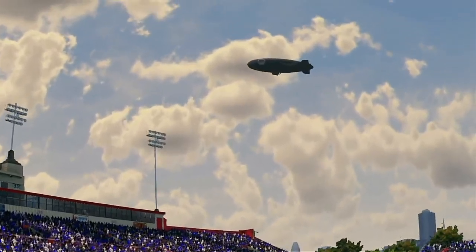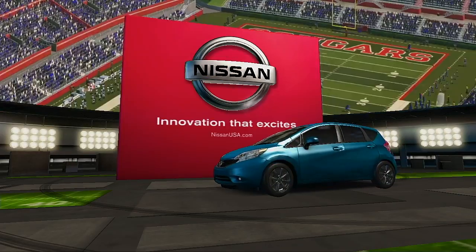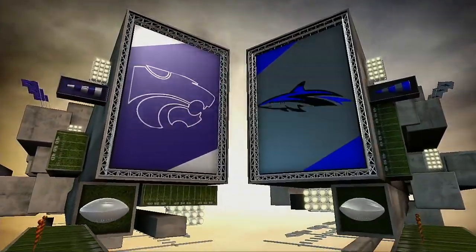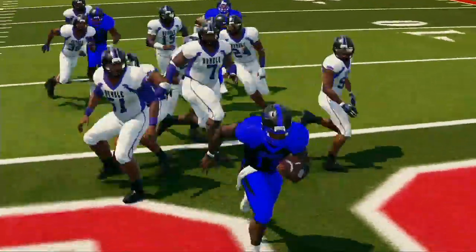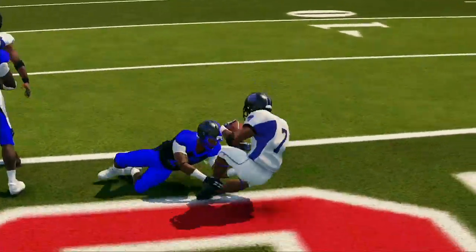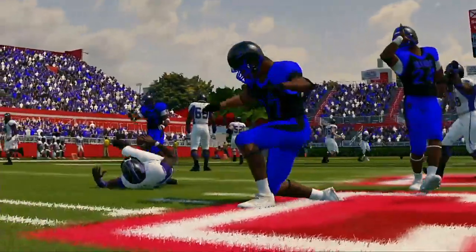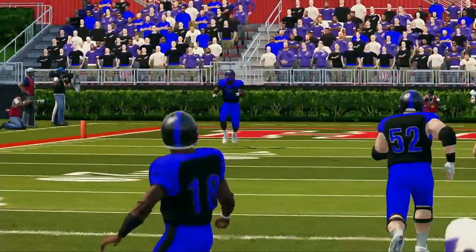Glad to have you with us in the studio for the EA Sports NCAA Football 14 Halftime Show presented by Nissan. Innovation that excites. Rhys Davis and David Pollack here, completely locked in on that first half. This game's been everything we anticipated it being. Each team matching each other blow for blow. Just a one possession game at this point.